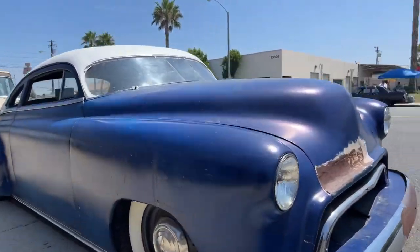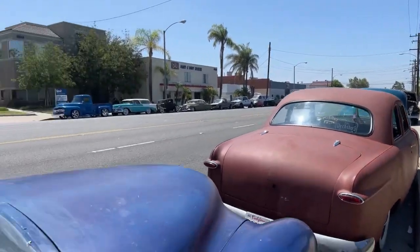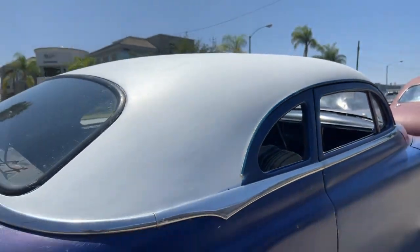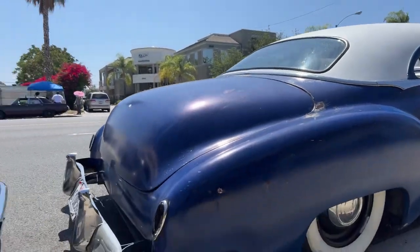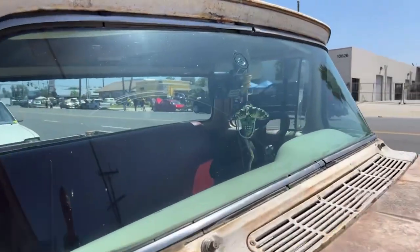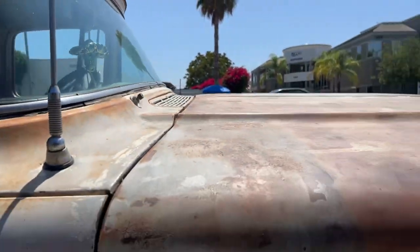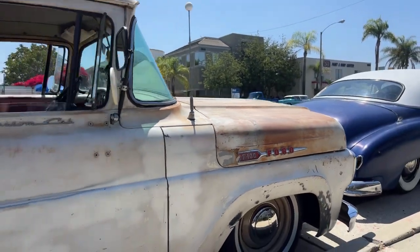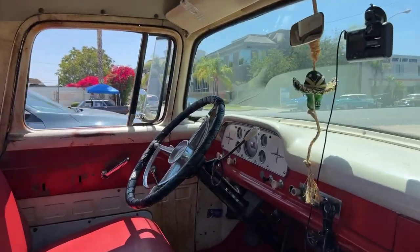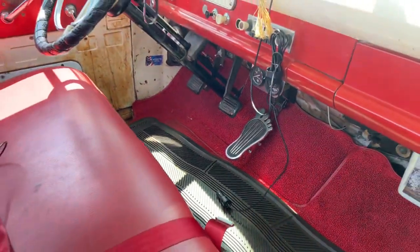bringing their cars, the Kustoms, and just having a blast. Good shop on this one. On the ground, loving it, man. Custom cab. Yeah, we're at Mooneyes. You gotta have a Mooneyes pedal.